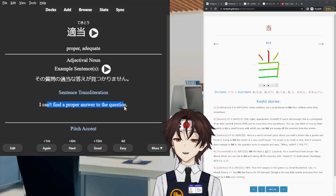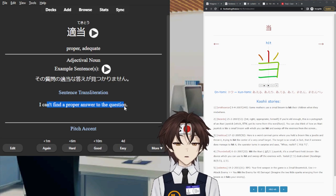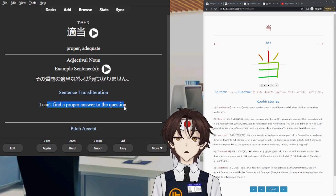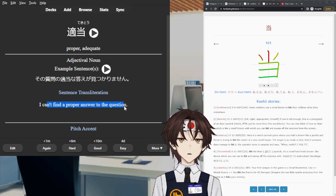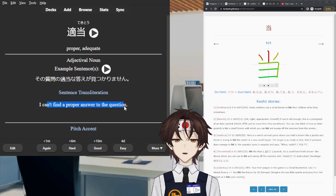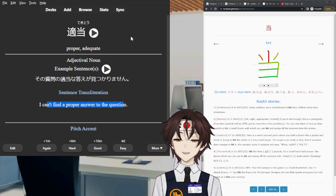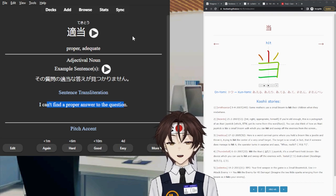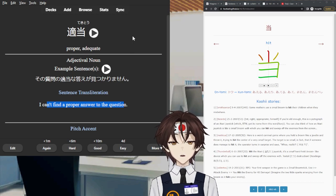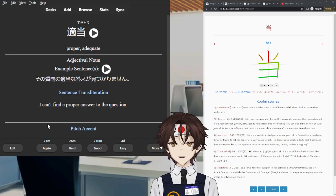It's just saying like, okay, I need to find the proper thing. So suitable and hit. I combine those two kanji together to form the word proper, adequate. You see the method to the madness here? You see what I'm working here, chat? I have to learn the simple symbols as they are. And when they're combined together, I need to learn the word for said symbols. And that's proper and adequate.